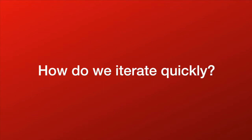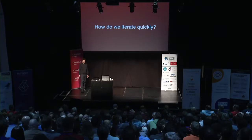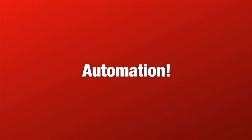And with all of that, how do we iterate quickly? How do we release early? How do we release often? How do we push updates out to all these things? So automation is the answer, and that's why I'm here. We needed a continuous delivery pipeline. And to do that, we built a custom orchestration platform.